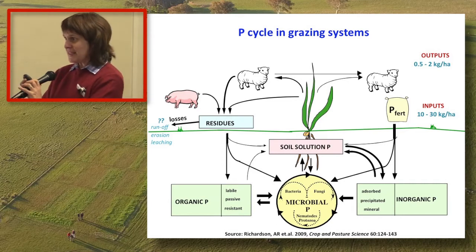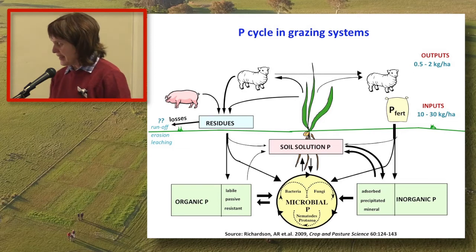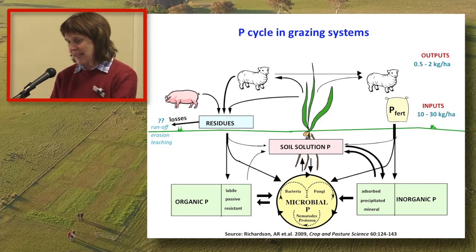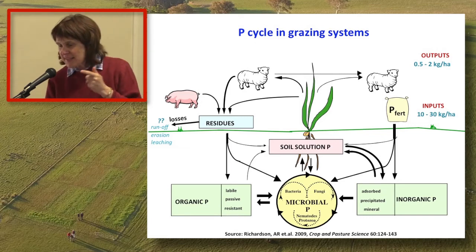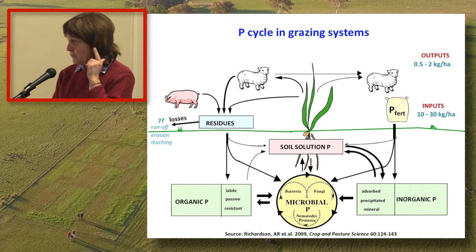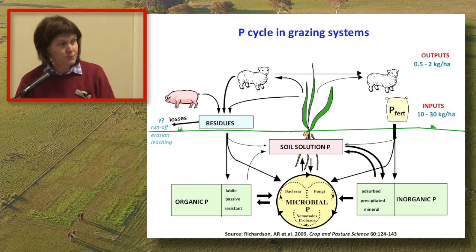A bit familiar, this slide. Alan's given the rundown on how this works, but I'm using it basically to answer this question of why phosphorus fertilisers all have the potential to lock up.